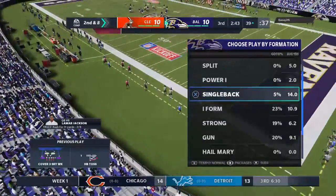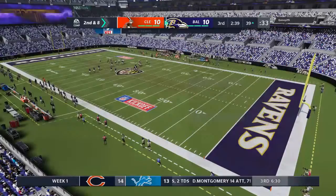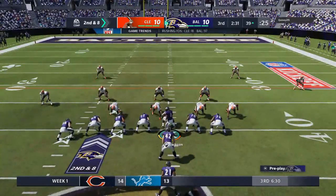Maybe somebody ran a wrong pattern. Maybe some balls were tipped. It could be so many different things. Bottom line, though, it comes back to the guy throwing them. Brings up 2nd and 8 at the 39-yard line.